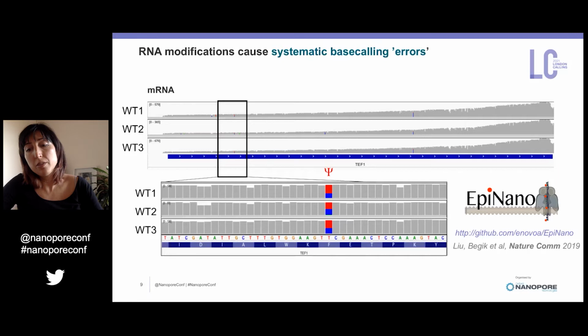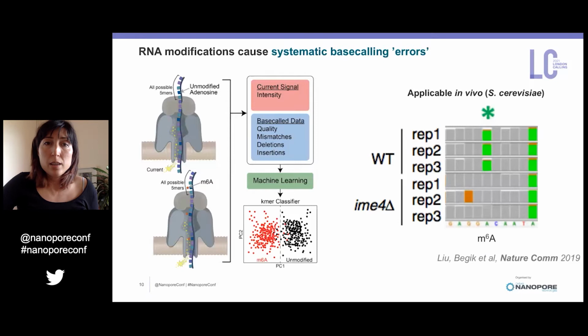So we decided to build a software, which we called EpiNano, which exploits these systematic errors to detect modifications. It started with using EpiNano to detect m6A modifications. For this, we trained the algorithm using m6A modified data, in vitro synthetic, as well as unmodified data. Then we collected different types of features, including some current intensity signals as well as base call data.